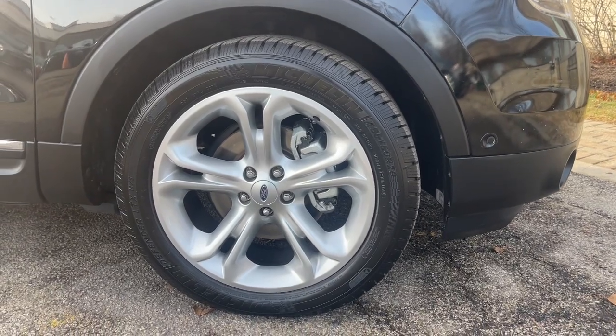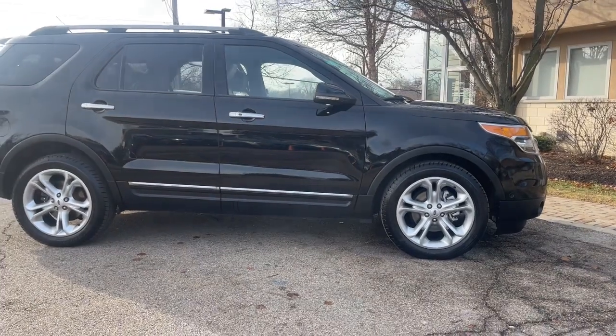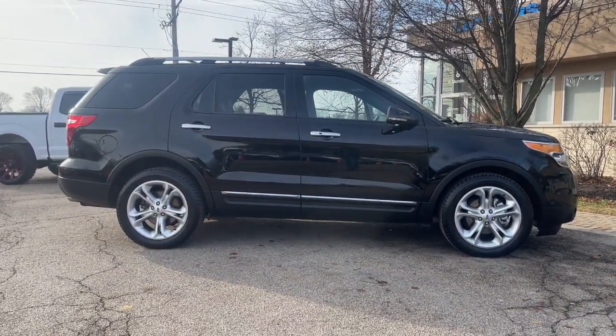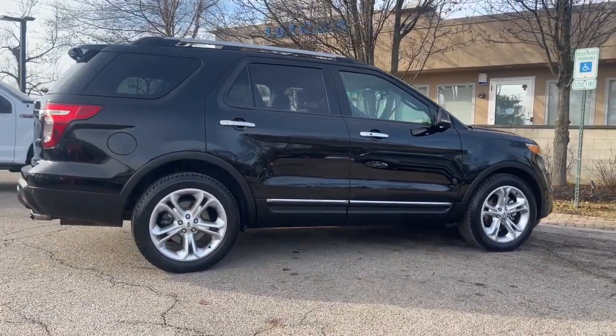Active park assist. Adaptive cruise control. Collision warning. Rain sensing wipers. Power folding third row seats. Power lift gate. HID projector headlamps. Dual panel moonroof. Power folding heated mirrors.